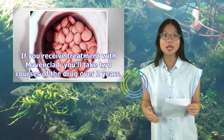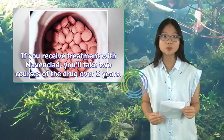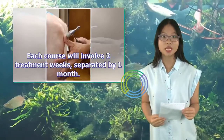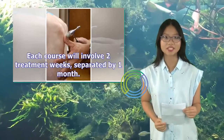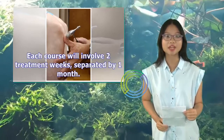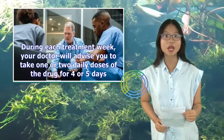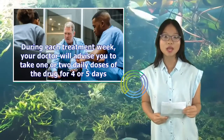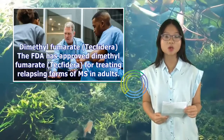If you receive treatment with Mavenclad, you'll take 2 courses of the drug over 2 years. Each course will involve 2 treatment weeks, separated by 1 month. During each treatment week, your doctor will advise you to take 1 or 2 daily doses of the drug for 4 or 5 days.